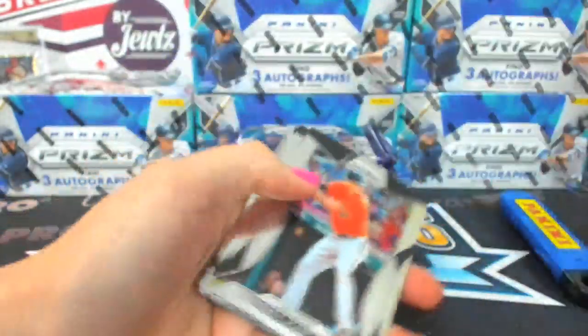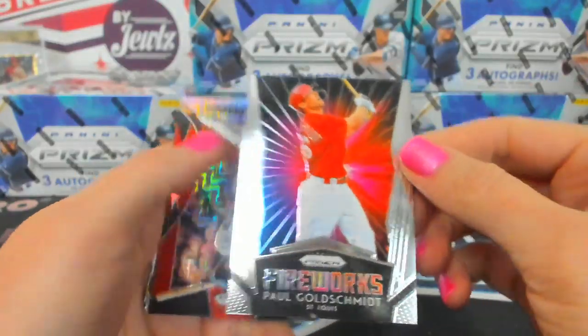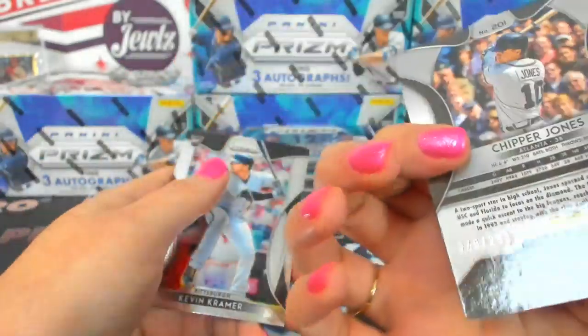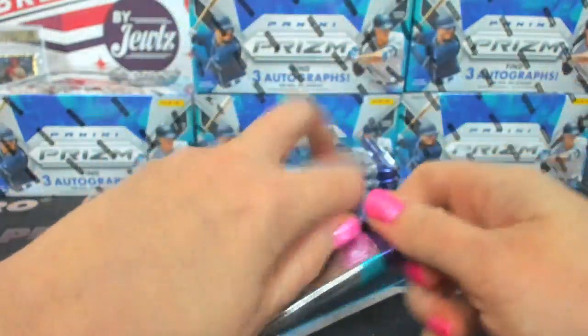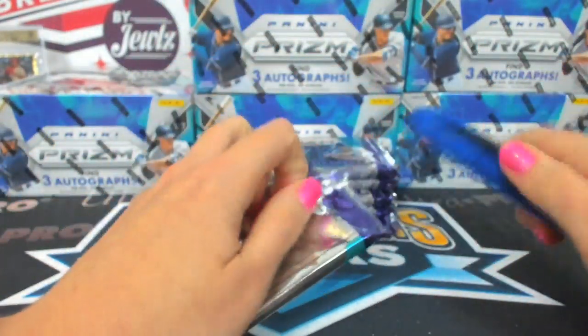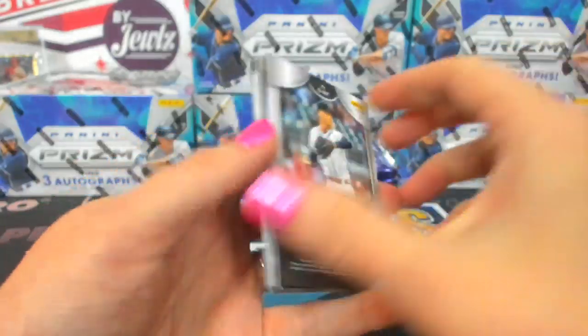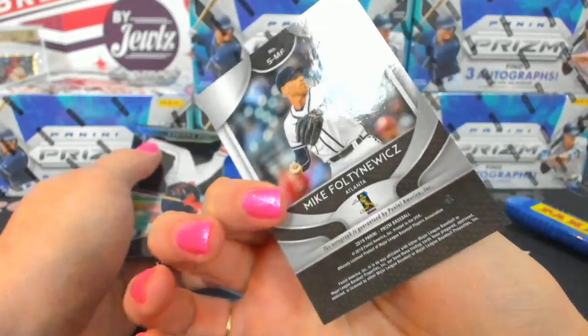The blue mojo, red mojo, then we have like lime green and neon orange donut circles. Zebra stripes, snakeskin, power plaid. I can't with that. Fireworks Goldschmidt. Chipper Jones to $2.99. These are definitely not good packs. They're hard to open. Folty autograph for Atlanta. Okay, nasty.